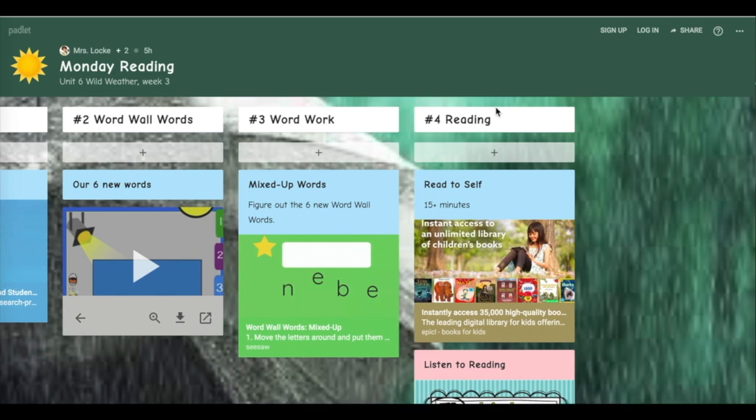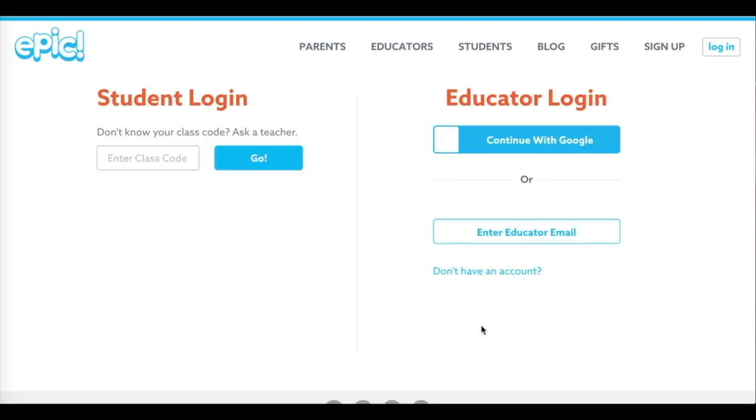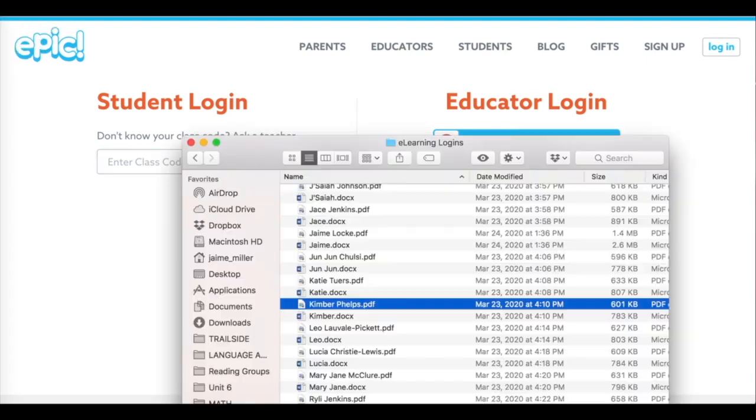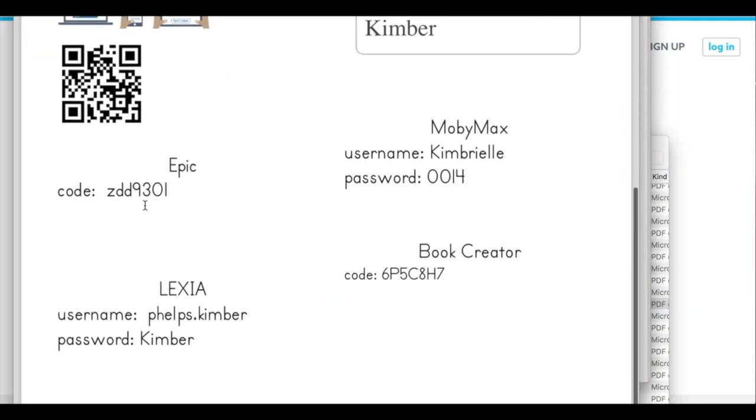There is one more thing for reading. Number 4, reading. So it says I need to read for 15 or more minutes. And the link here is to Epic. Epic is an awesome online library. Your kids can borrow books. So I'm going to click on students and educators. The class code. Let's see here. I'm going to look in here because it's on my sheet. I'm going to highlight it and copy it.